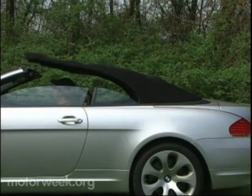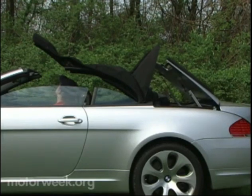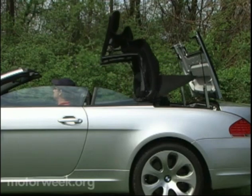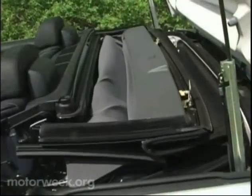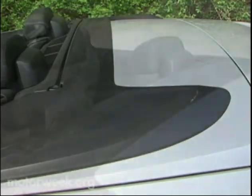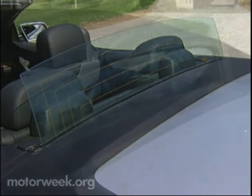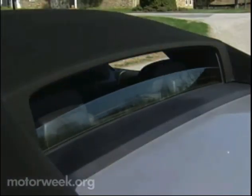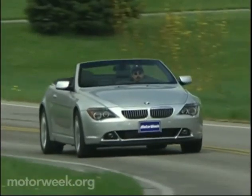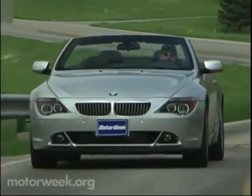And what could be better than this new convertible model with its elegantly shaped power soft top, which can be raised or lowered when the car is moving up to 20 miles per hour. BMW departed from normal soft top design by mounting the glass rear window to the body, not the top. When the top is down, it can be raised for wind deflection. When the top is up, it can be electrically lowered for flow-through ventilation. Pretty slick. Aside from its obvious sharp looks, mechanically the coupe and convertible 645 Ci are much the same.